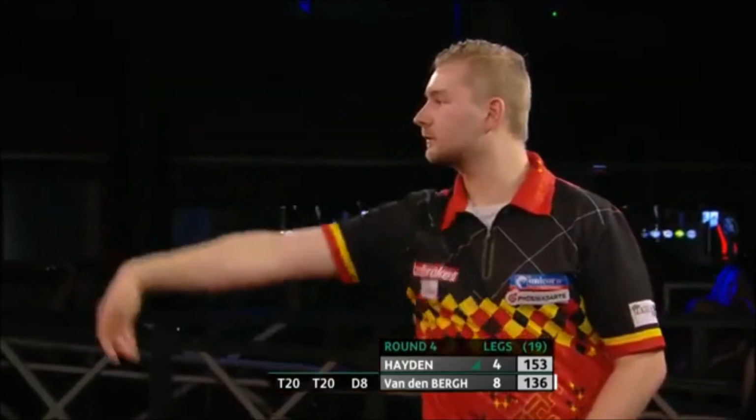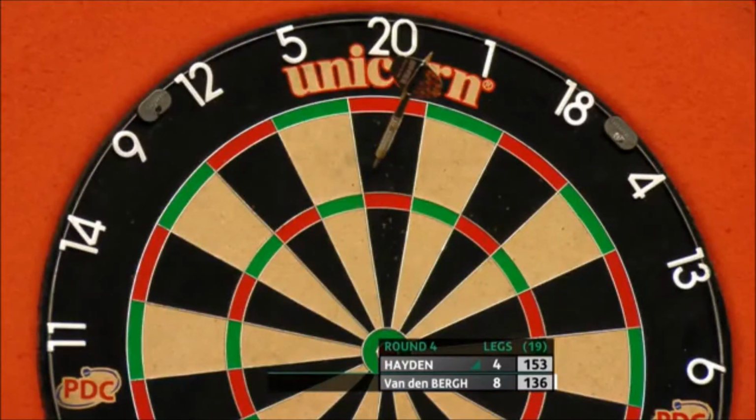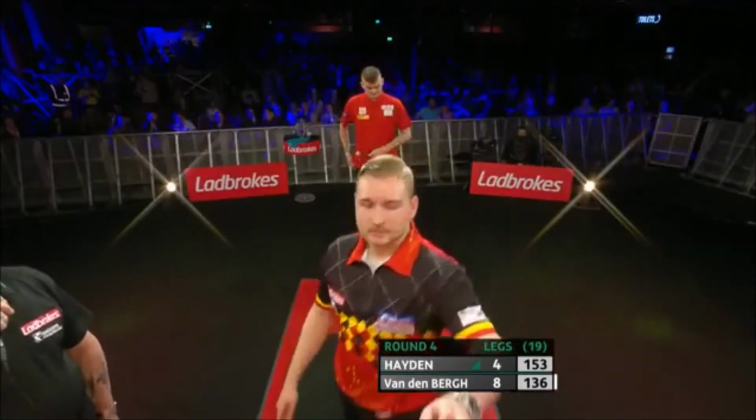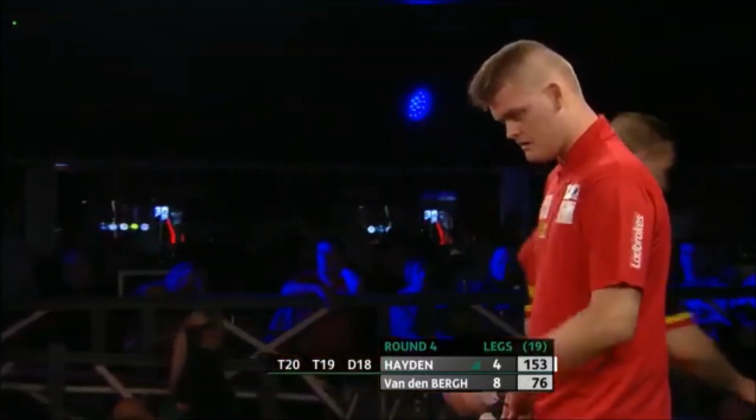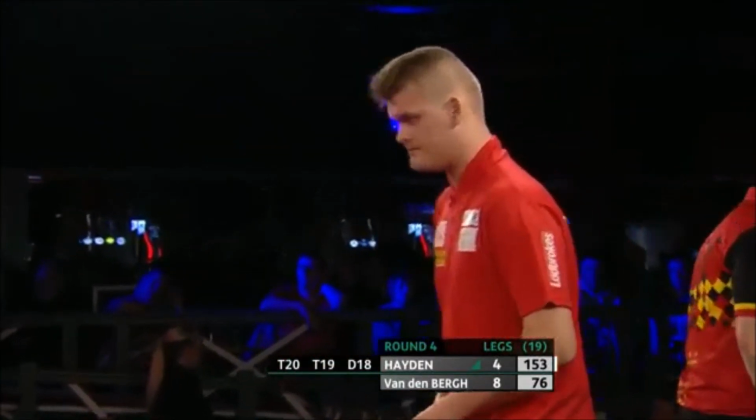Ian White very close to victory. 9-4 up on Harry Ward now, 1 leg away. And the Belgian number 1 could soon be 1 leg away himself, because this is a huge ask for Rhys Lightning.